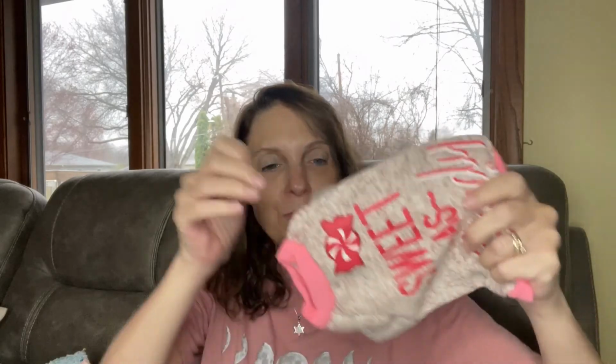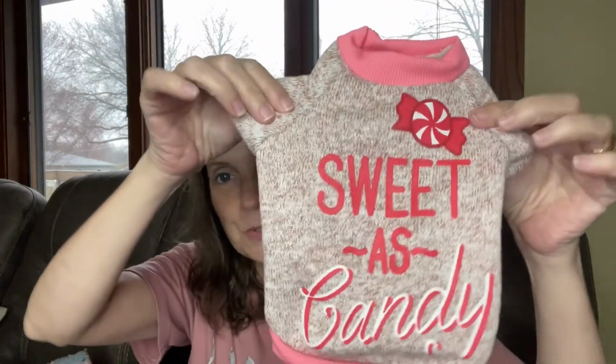If you've ever had a dog and you have them wearing clothes, hopefully your dog likes to wear clothes. Mine runs first chance she gets when she sees that I'm about to put her in clothes. So we're gonna go ahead and try this on her, and see how this goes for little Brooklyn, because it should be her size.